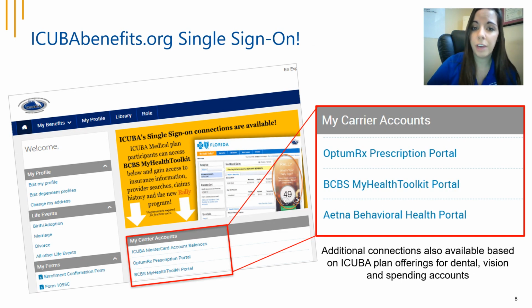An ICUBA fan favorite, our single sign-on section at ICUBAbenefits.org. Just a reminder that you have access to all of your carrier accounts, and these links can take you directly into our brand partner portals. Some of these links may require a registration for the first time access to the link, but the next time you visit the link, you'll be able to single sign on directly into the carrier account that you're accessing.